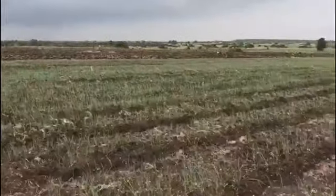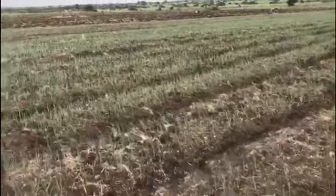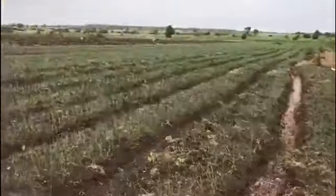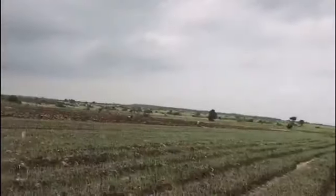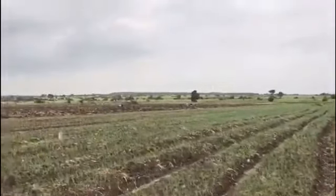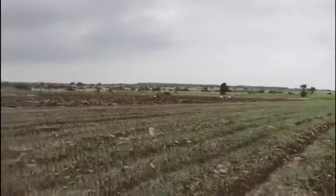Yes, that is all what you are seeing. All these are transplanting land. As you can see, human beings are at work. This is a land that's already transplanted.